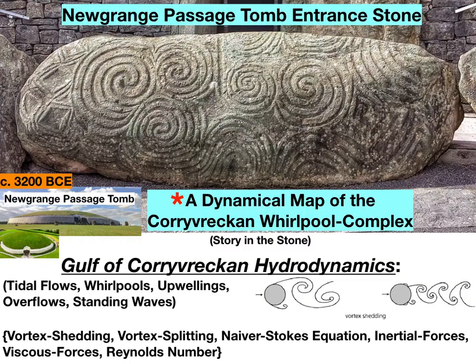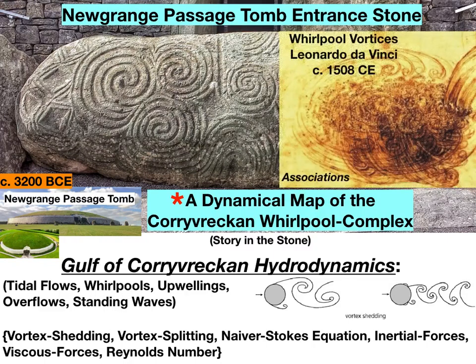Corryvreckan is a strait between two islands in the Inner Hebrides, which we will discuss in a moment. The Gulf of Corryvreckan has very extreme hydrodynamics: strong tidal flows, whirlpools, upwellings, overflows, and standing waves, many of which could conceivably correspond to these dynamics. We will also draw on the drawings of Leonardo da Vinci, who studied whirlpool complexes in his laboratory, and the concept of vortex splitting, which is illustrated in this diagram.